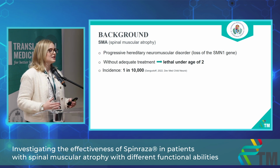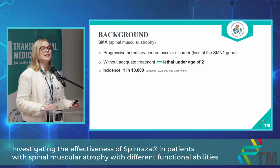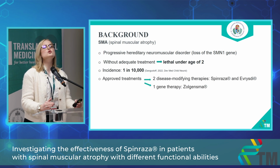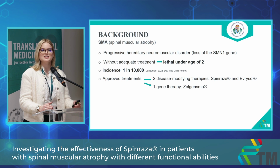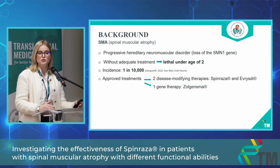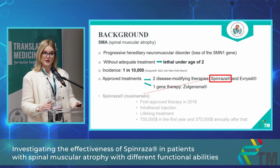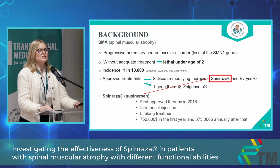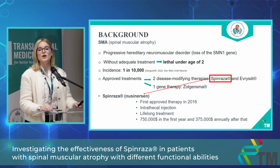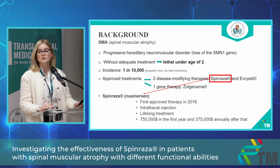Without adequate treatment, it can be lethal under age of 2. So it is no wonder it is the most common genetic cause of infant mortality, with an incidence of 1 in 10,000 live births. Fortunately, within the last years, 2 disease-modifying therapies, Spinraza and Evrysdi, and 1 gene therapy, Zolgensma, have been approved for the use in SMA. Within our first study, we're going to focus on Spinraza. Spinraza is the first approved therapy back in 2016. It is administered via intrathecal injection. It is a lifelong treatment and extremely high-cost therapy.